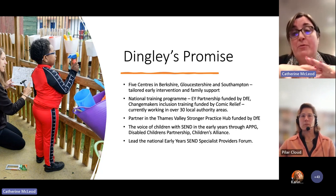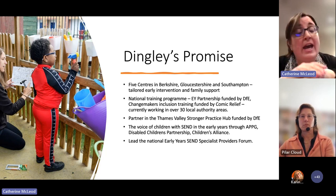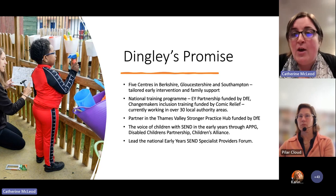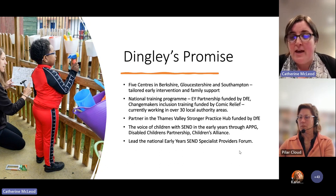But we have a big programme funded by Comic Relief, where we're working with 30 local authorities. And in those areas, all of the training is free for anybody who's working in the early years. It's a really exciting opportunity for anyone who wants to access those. We're a partner in the Thames Valley Stronger Practice Hub, and all of you will, of course, be hearing more about Stronger Practice Hubs, which are there to support the early years sector across the country, which is funded by the DfE.